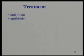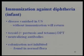Okay, treatment. You can use an antitoxin. In this instance, we know the toxin's pretty good because it's used as a vaccine. The antitoxin would help, and of course, antibiotic therapy. And we're all immunized against diphtheria as infants. The disease has vanished in the US, and without immunization, there's no doubt it will return.